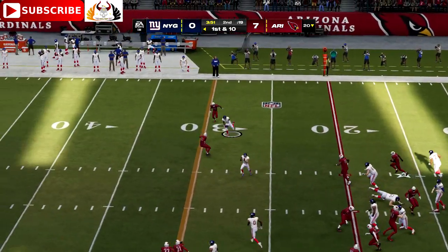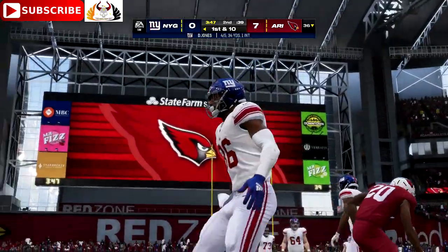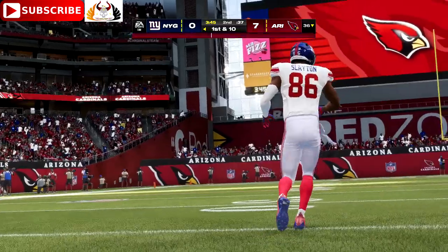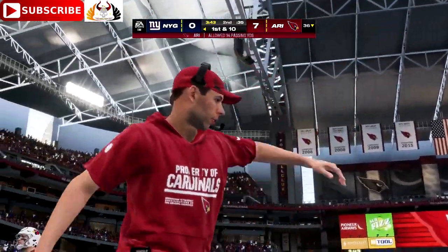Trying to shake off the interception from the last drive. He'll look to throw, and they're able to get this one across the 35. 16 yards right off the bat and a first down.